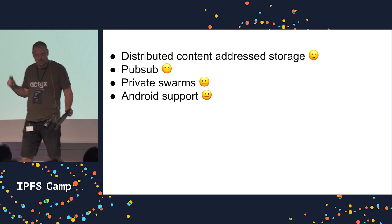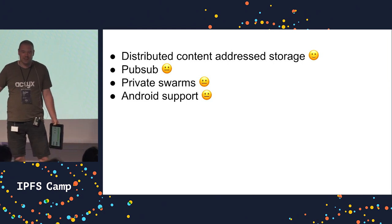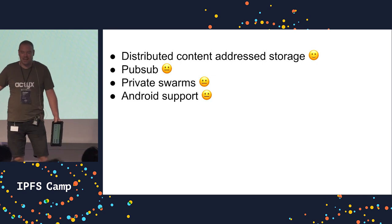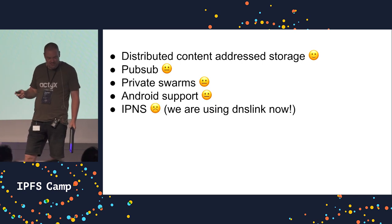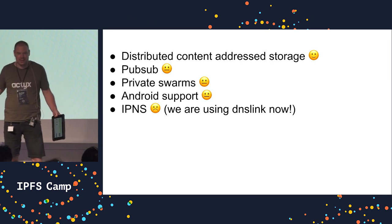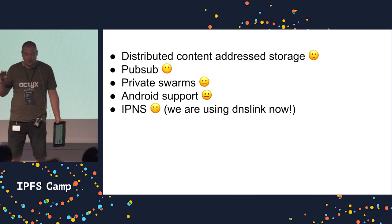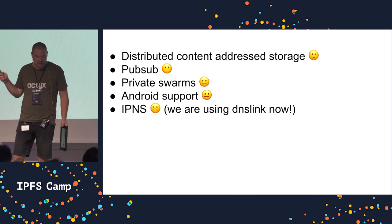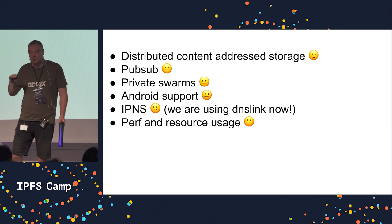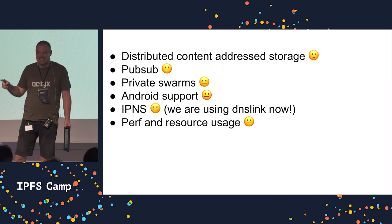Android support works surprisingly well. We just take the ARM binary and put it on Android, but there are some issues, because it's not an Android build, it's just a normal ARM build. And next thing, IPNS: for us, it doesn't work at all. We tried and tried and tried, and now we just use DNSLink. So I won't try it again until somebody really convinces me that this time it will work. Performance and resource usage could be better, but we see a trend in the right direction, let's put it that way. Now, I've got a wish list.